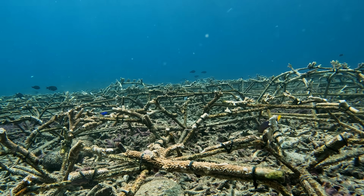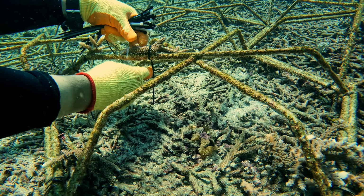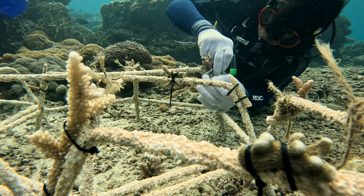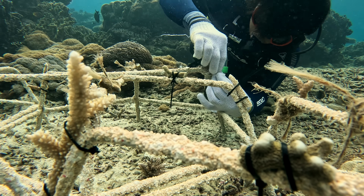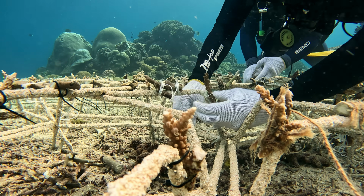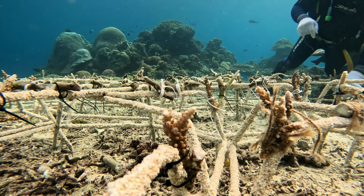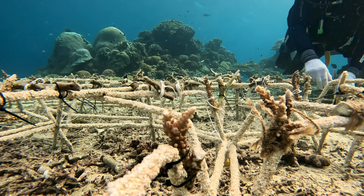The other biggest challenge in securing coral fragments to the structures is finding materials that are efficient, effective and also eco-friendly. This leads us to phase 2 of our attachment trial. Before, we compared zip ties with hemp rope and cotton twine, and the results were very significantly different on survival rate. With the zip ties, about 98% of the coral fragments survived, while with the hemp rope and cotton twine it was less than 20%. So it's very striking numbers.